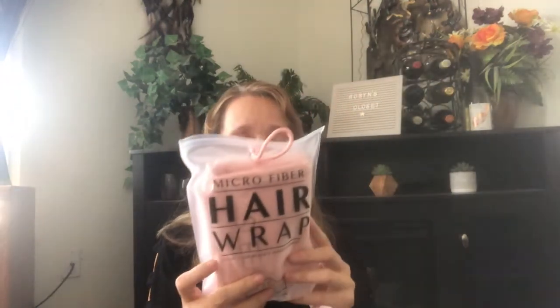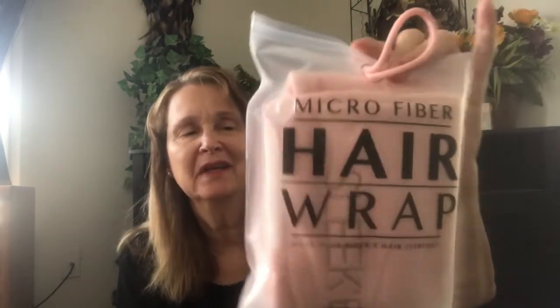And then we got the hair wrap. I know I've gotten these before and I never know what I do with them. So you just simply flip hair forward and it absorbs your moisturizer. And I'm just wondering, I do so many of the hair masks, if you can just put a hair mask and use this, but it would probably absorb your mask.